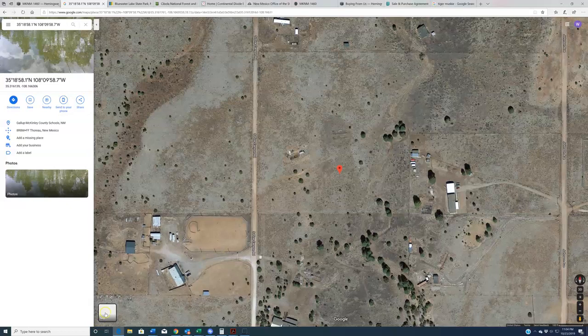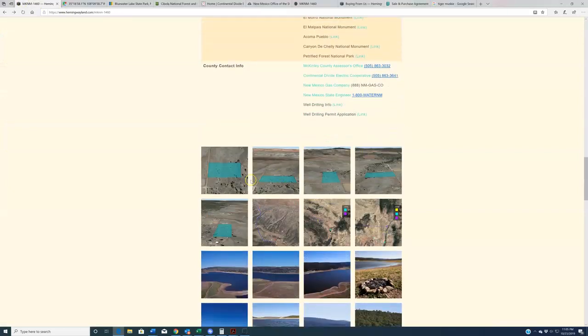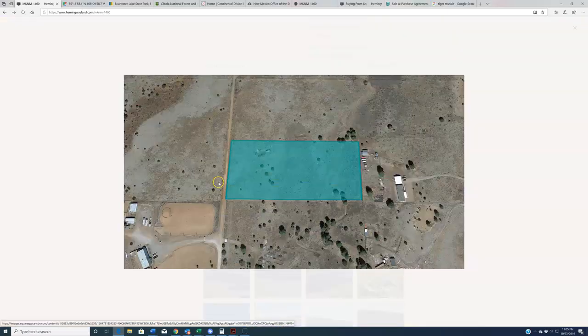If you go to the Google Map view, you will see that the plat overlay is not here. That being said, if you come back to our listing page, go down to the photo gallery, you will see one of our handy Google Earth overlays we have done to give you a sense of the exact size, shape, and location of the lot. It was a little hard to rustle up a plat map this time from the county. That being said, if we had one on this page, it would look very similar to this image right here, so FYI. Anyway, back to this thing.